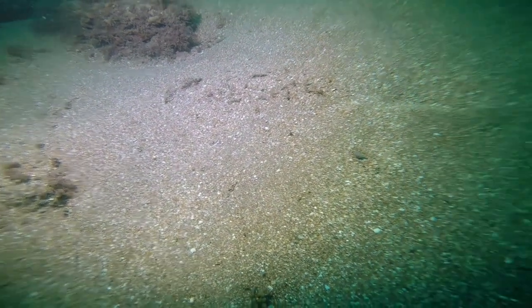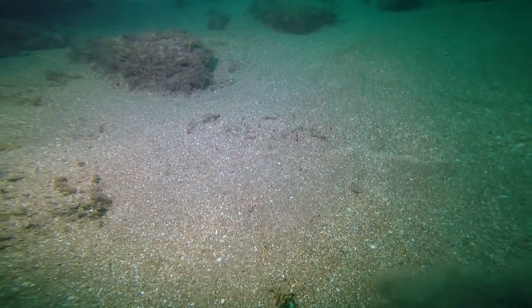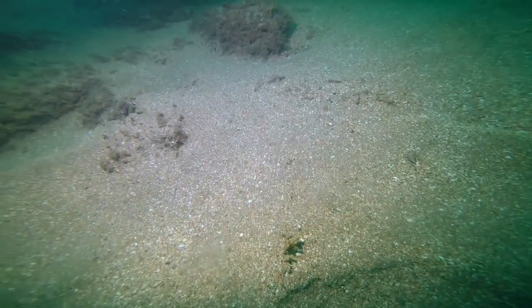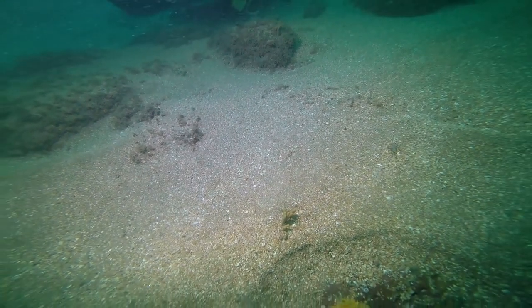Going back to the video, to give you more context, there's more emergent rock with erect bryozoans and sponges, and the higher up bits of rock have more erect bryozoans. There's a diver for scale, and there's a wafting going on off camera at the moment because we want to look at what's underneath this apparent sediment.